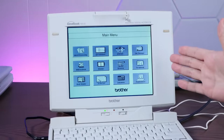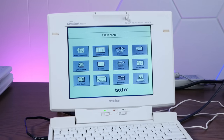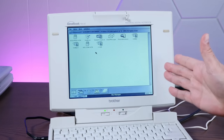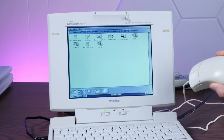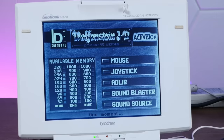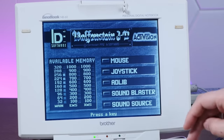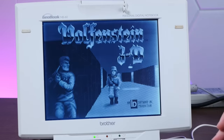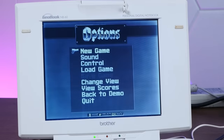So we have DOS compatibility, VGA, and a 386. We've got to try Wolfenstein 3D. Now, I let it load into GEOS so that we have a mouse driver, because that's how I like to play Wolfenstein. Hey! All right. Now, will the keyboard work? So far, so good. Oh man, if this works, I'm gonna be so excited. There's no audio for some reason.